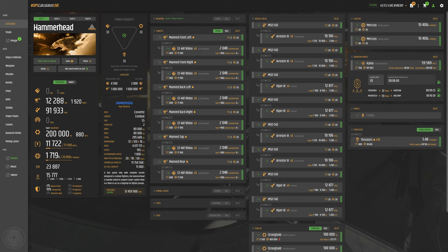As far as missiles go, this thing has a ton of missiles. It comes stock with 16 Arrestor 3 size 3 cross sections and 16 Viper 3 infrared. The total missile damage, if all the missiles were to hit the same target, would be 91,933 damage. That is a lot of damage.